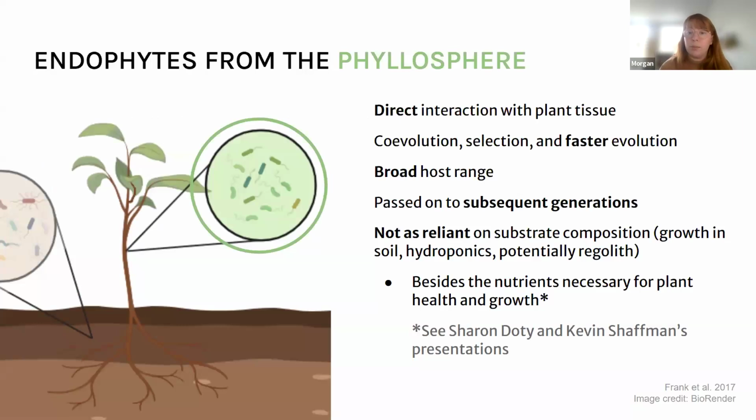So we can use the relationships that plants already have with endophytes, the beneficial microbes that reside in the internal plant tissues, to solve some of these challenges. Endophytes have been documented in a variety of contexts to aid in plant health, and they possess some advantages over relying on soil microbes alone. So especially in a space ecology context, they have direct interactions with plant tissues, and they have co-evolved with their hosts and evolve faster due to bacterial generation times when compared to relying on plant adaptations.